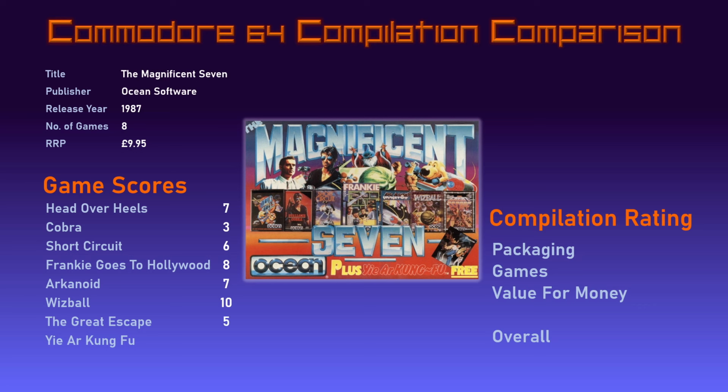And finally, Yie Ar Kung Fu is an excellent conversion of Konami's influential arcade game, which I still remember fondly despite the joystick smashing rage. For a supposedly free bonus game, this is actually the second best one in the pack for me, and it gets 8 out of 10.